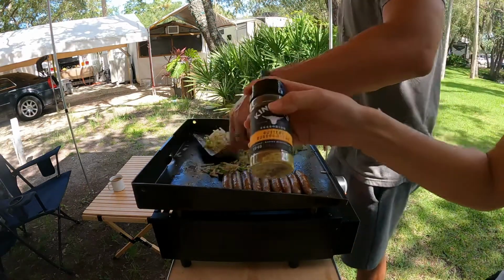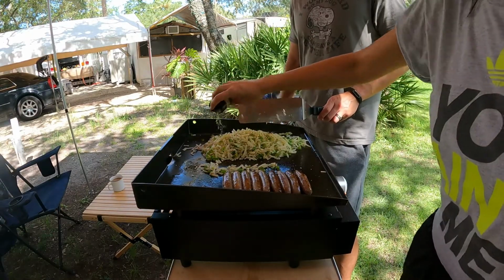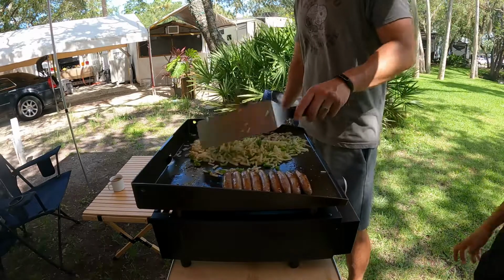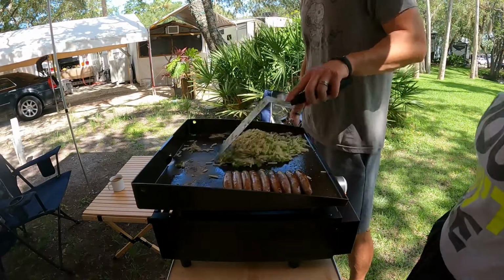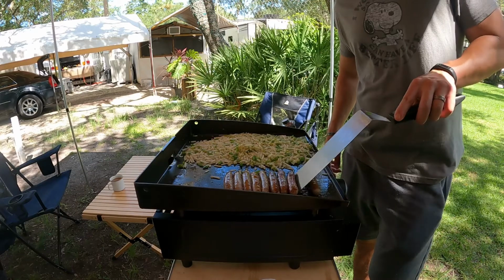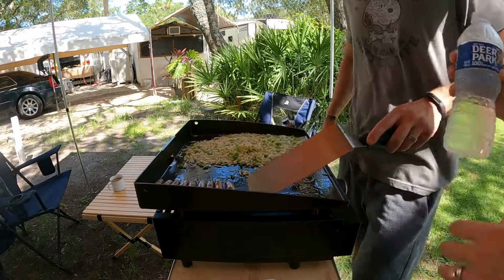Oh, this might be good too. It's buttery blend. For burgers, but why not? It's pretty hot, so make sure you stay hydrated.